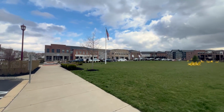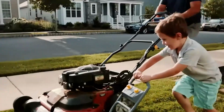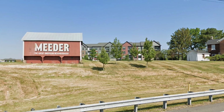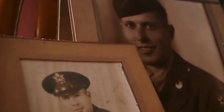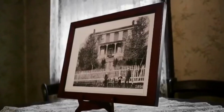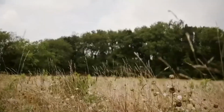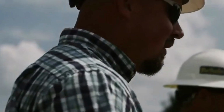Welcome to Meeder by Charter Homes. For three decades, Charter Homes has been driven to create places as special as the people who live in them. The result is the Great American Neighborhood. When it comes to designing and planning a neighborhood, Charter Homes listens to the story of the land and what came before them, respecting preserved spaces and saving important historical and natural features. Then they carefully design all the other spaces in between those.